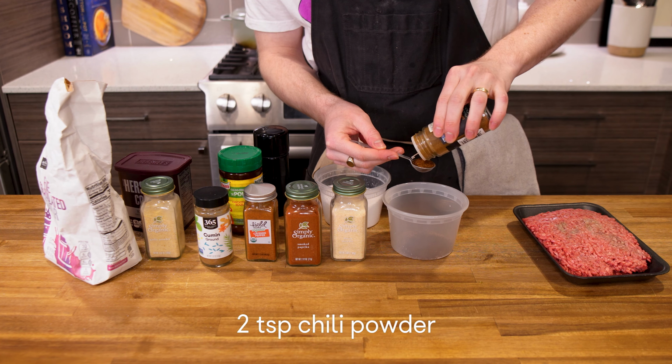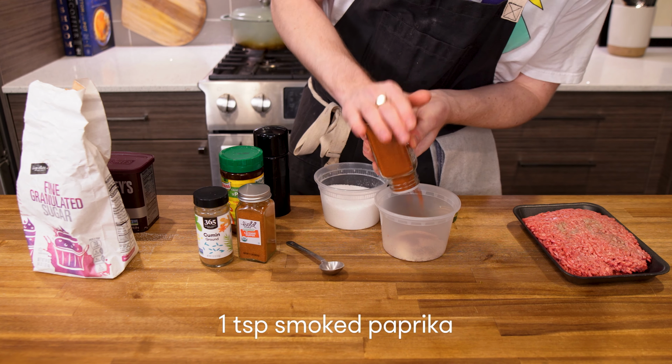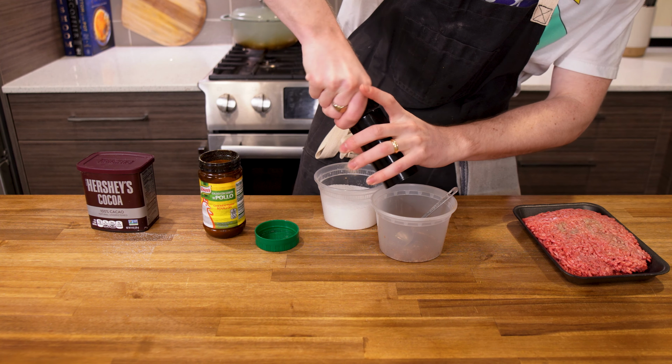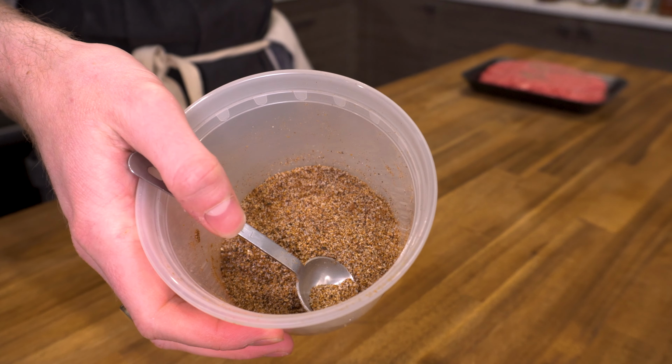Add 2 teaspoons of chili powder, 1 teaspoon of onion powder, 1 teaspoon of garlic powder, 1 teaspoon of smoked paprika, a pinch of cayenne, and 1 teaspoon of ground cumin. Lastly, we need a few cracks of pepper along with half a teaspoon of chicken powder. I used this a few years ago in my potato taco video if you want to check that out, but basically it's just got MSG in it and it's really nice.